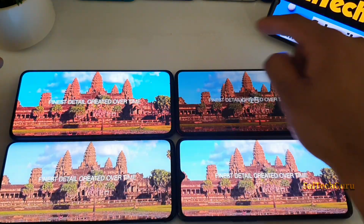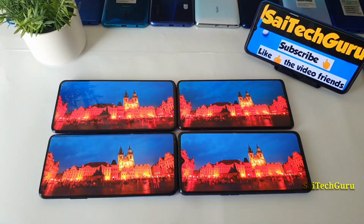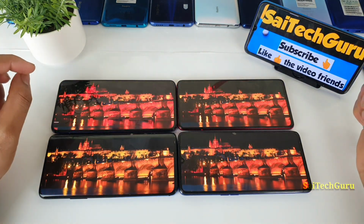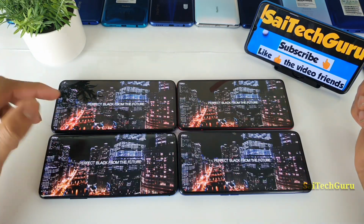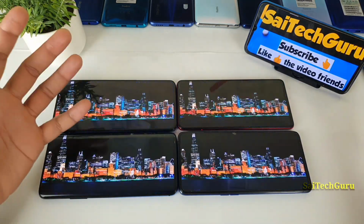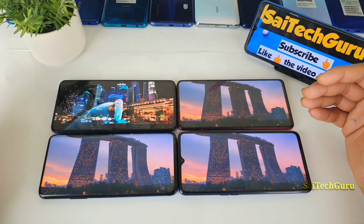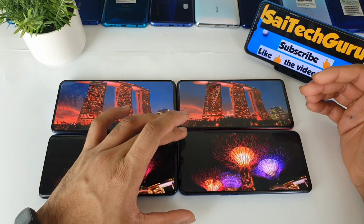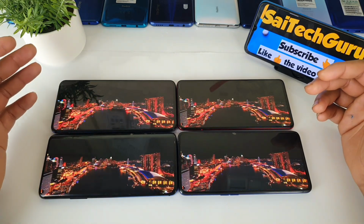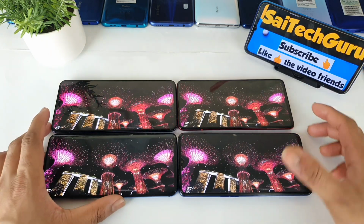Overall, I like the display of the Poco F2 Pro as my top in terms of saturation levels. The Poco F2 Pro has very good saturation and contrast levels, the OnePlus 7 Pro has the curved edges, the Redmi K20 Pro has a very good compact 6.3 inch size for single hand usage, and the Realme X2 Pro has the advantage of 90Hz and a very good display with a dual stereo speaker setup. A few people don't like curved displays because of touch issues, but the Realme X2 Pro is also good. So this is overall a quick comparison of the displays between all these smartphones.